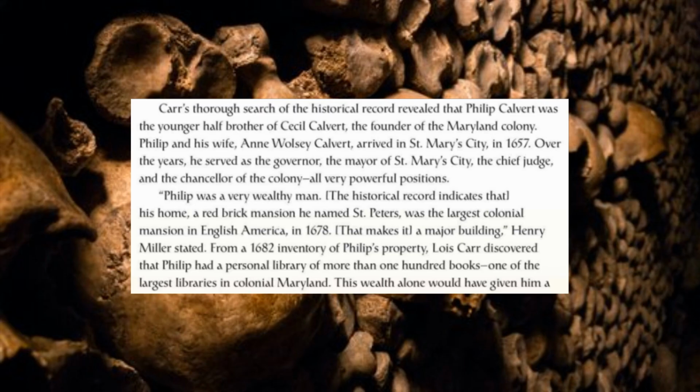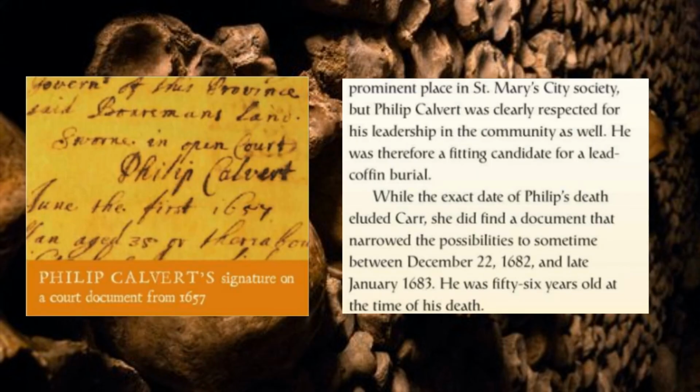This wealth alone would have given him a prominent place in St. Mary's City society, but Philip Calvert was clearly respected for his leadership in the community as well. He was therefore a fitting candidate for a lead coffin burial. While the exact date of Philip's death eluded Carr, she did find a document that narrowed the possibilities to sometime between December 22, 1682 and late January 1683. He was 56 years old at the time of his death.